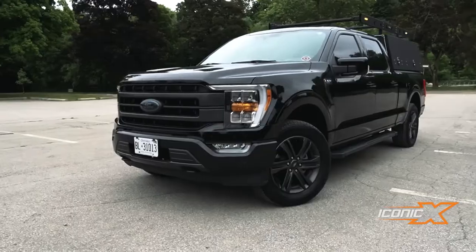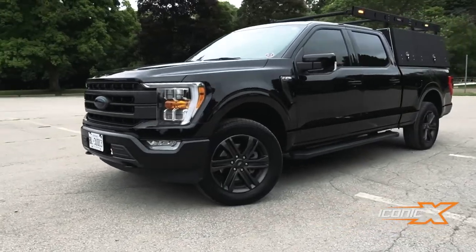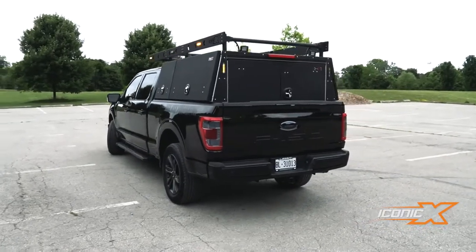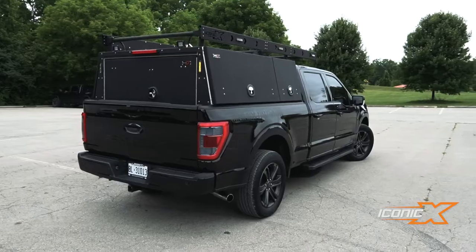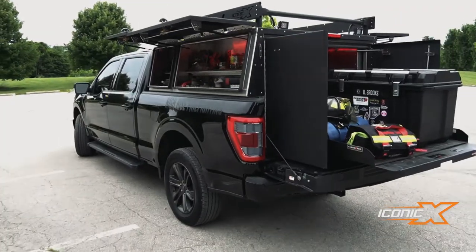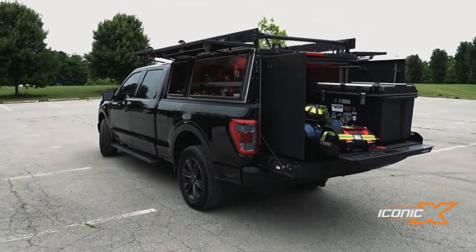I found Iconic. I was doing a lot of research into caps. I've had lots of truck caps in the past, and the longevity of them wasn't working for me. Either they're leaking, or the locks go, or they couldn't take the weight. Then I found the Iconic cap, and I thought, hey, this is going to help me with the organization and the amount of weight that I was carrying, and that's exactly what it's done.